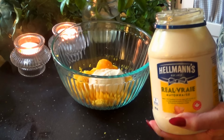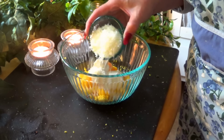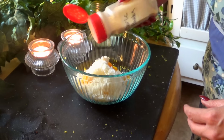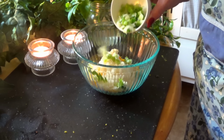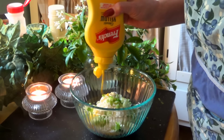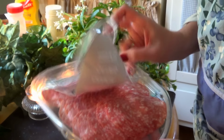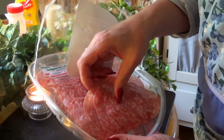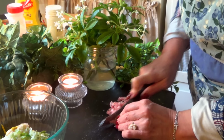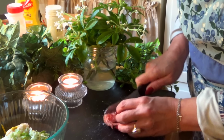Now to the yolks, add 1/4 cup of mayonnaise, 2 tablespoons of Parmesan cheese, a little bit of garlic powder, a few shakes of pepper, 2 chopped green onions, and a tablespoon of mustard. Then the last magic ingredient is a few slices of Genoa salami, and you'll just want to chop this up into fine little pieces. The Parmesan and the salami is what gives these eggs that unique Italian swagger.